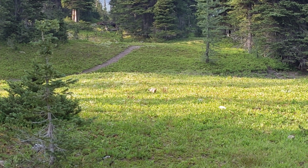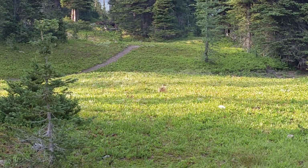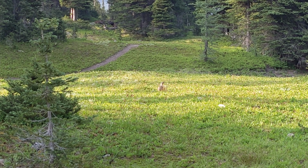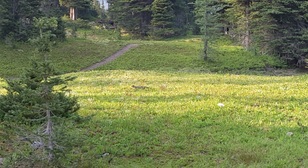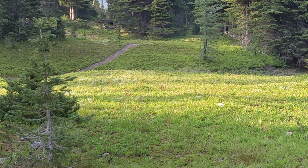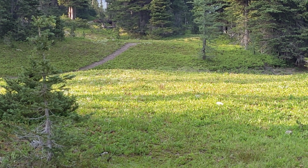I've seen a million of these guys. These ground squirrels, basically tiny cousins to marmots. I haven't seen any marmots, but I've seen dozens and dozens of these guys throughout all portions of the trail. They've got a little fluffy tail. They make a high-pitched squeak. And they seem to like it here.